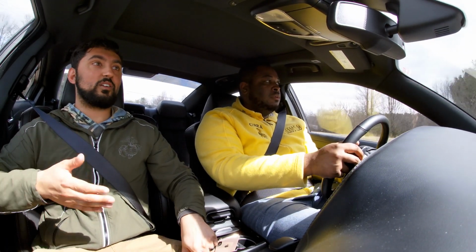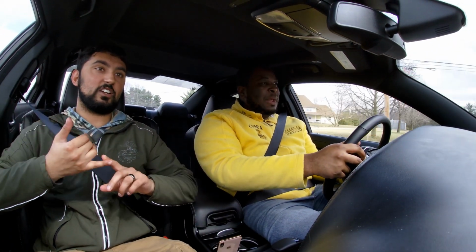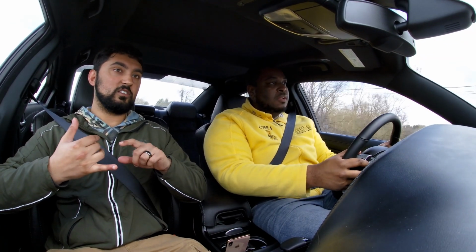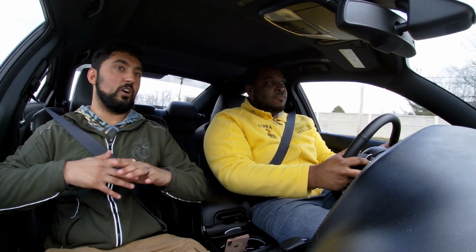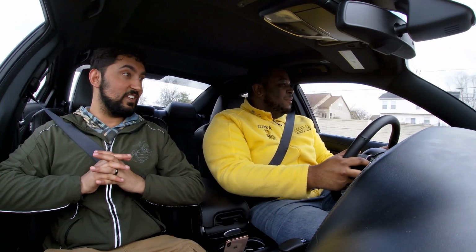So with that car coming out, this is the 300C competitor. So you've got the Challenger RT, you've got the 300C, and then you've got this. Which would you honestly pick? Not even the Challenger RT?